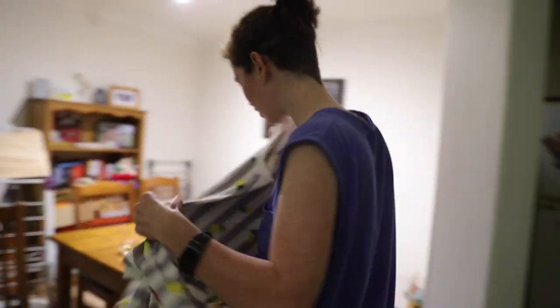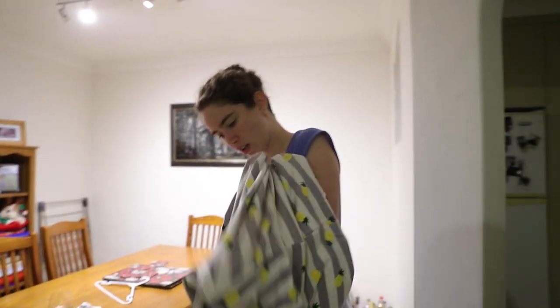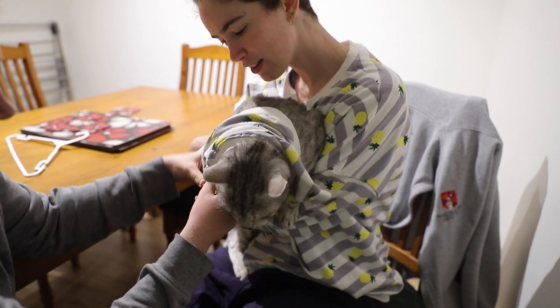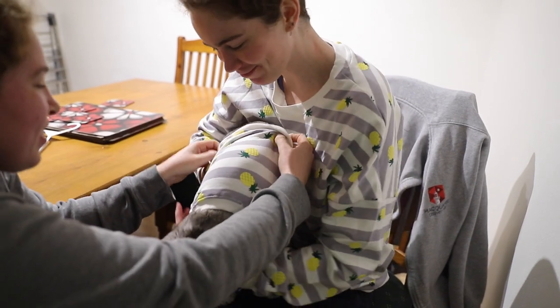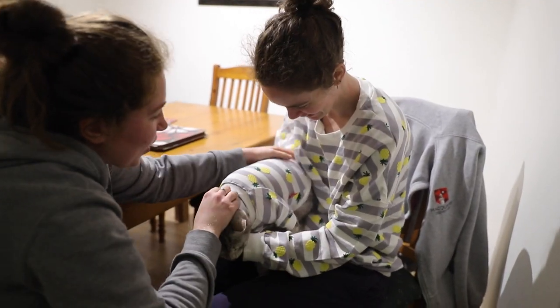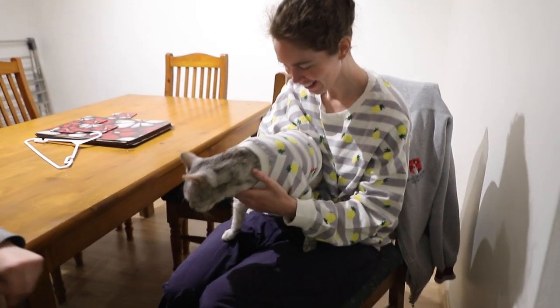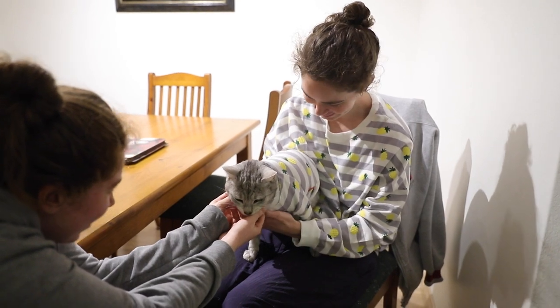Can I put it on now? You can put it on now. Oh, it'd be so comfy too. You think it's comfy? Yeah, and I love the pineapples. I got you the grey one because it's grey for Grace and grey for Gordon. Oh my god, it fits him! Yay! It was cold earlier because he was hiding under the heater. Oh, god, yay. Oh, boy. You guys look so cute.